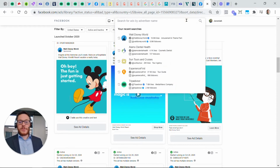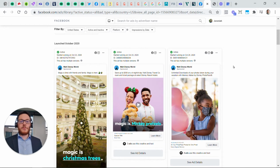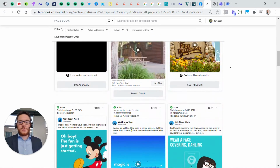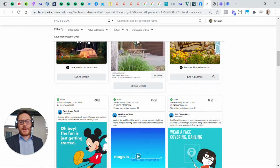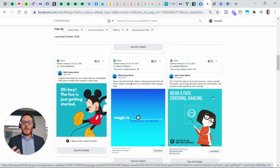facebook.com/ads/library. And you can type in any company that you want, and Facebook will show you all of the ads that they're running. So I'm looking here at Disney World, and you can see they're running ads for camping and for glamping and cabins and different types of ads talking about face coverings. So this is really helpful to just kind of see what's the messaging that other people are using and maybe give you ideas of how you can bring these messages of safety and confidence through remarketing ads to your own customer base.